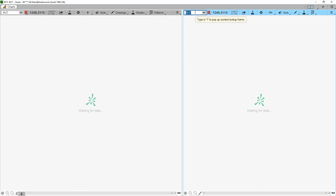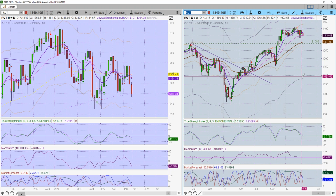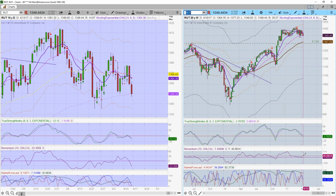The Russell looking very interesting. As we can see, the Russell is selling off, moving back down now below the 100-day moving average, back into a support zone that runs from about 1335 up to about today's lows, about the 1346 level. As we can see on the weekly chart, the TSI turned over several weeks ago and has been going down more steadily. Keep an eye on the momentum on a weekly chart. It is just dropping below the zero line. And so we'll see if we get some acceleration going into next week.